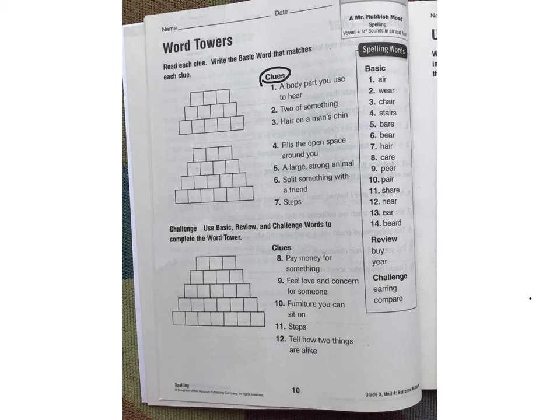All right, we're looking at the basic word on the top section here. So what's a body part that you use to hear? So I'm looking in the basic section and I'm looking, how about ear? And you'll know if you're not right because if you pick a word and it doesn't fit, that's not going to work, is it? You can write neater than Mrs. Hagen. All right, so you'll do that on the top.